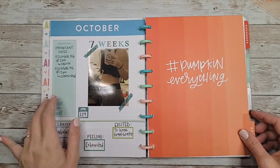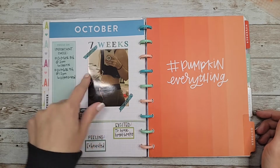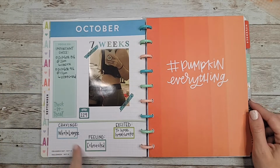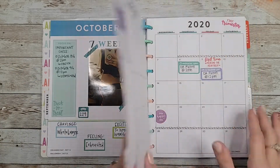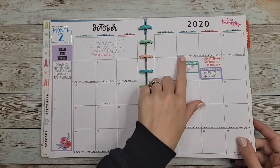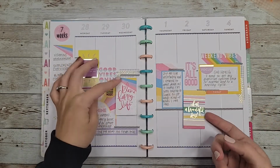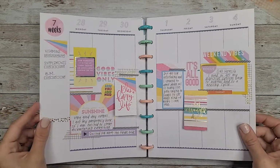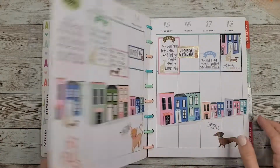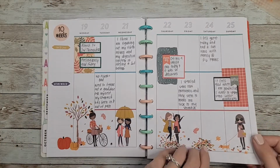And then on the currently page for this planner, I documented my little bump. So this was at 7 weeks, and then I did my doctor's appointments coming up, and little cravings and fun stuff like that. This monthly wasn't all that decorated, but I did notate how far along we are, and then first trimester and ultrasounds and all of that. I used some journaling cards for this. And same thing, just tracking any symptoms, how I'm feeling, vitamins, all of that fun stuff.